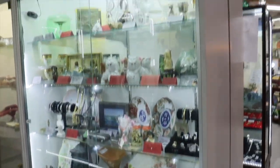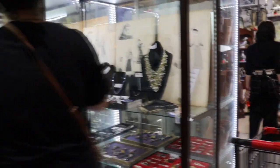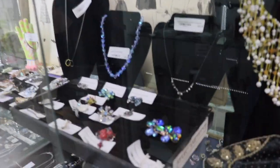Now, this display case was pretty cool. It had some vintage Foo Dogs and a whole bunch of other really neat things, and it was on sale. And oh boy, when we got to this booth, I was definitely drooling.